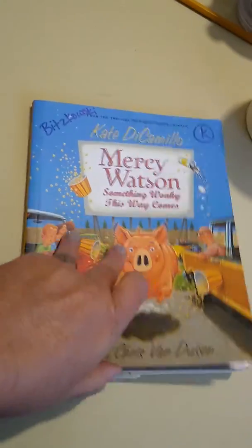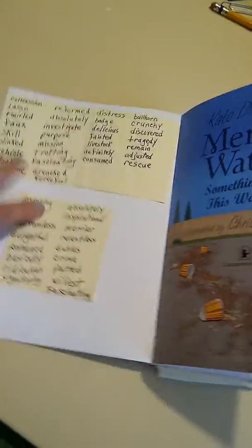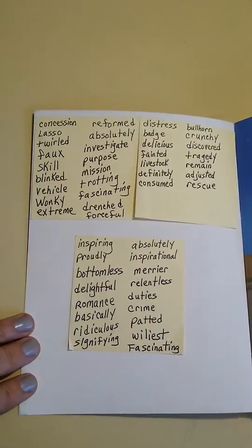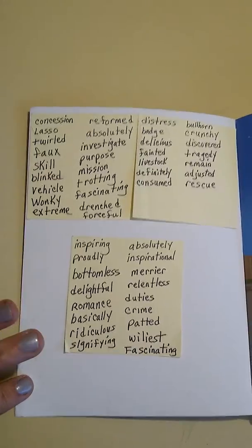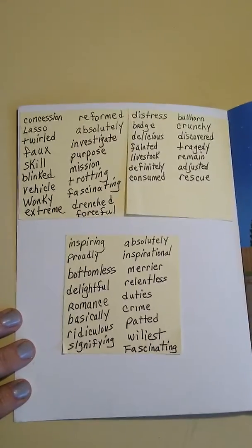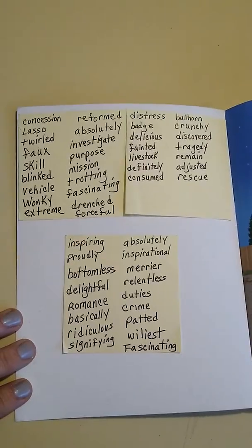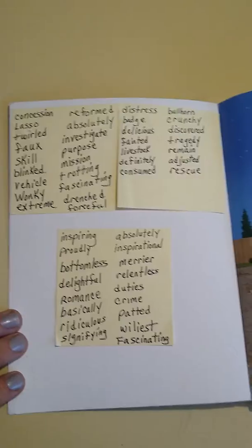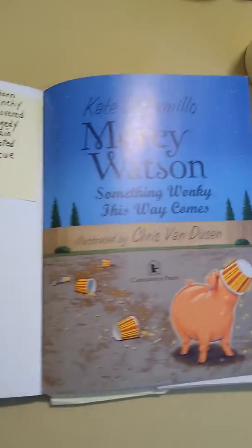with the characters. Now, before we start, something I want to show you is that I have a bunch of sticky notes in this book. So this video is kind of like our introduction to this book. These are all the vocabulary words. I'm not going to be spending that much time during this because I want to read this to you like a story instead of just like a lesson.